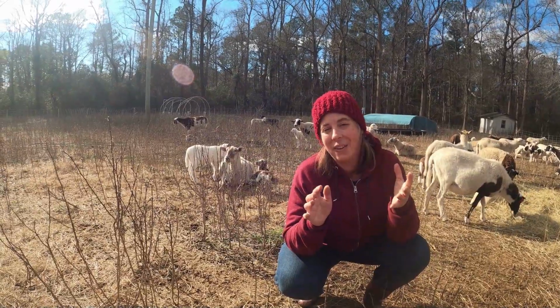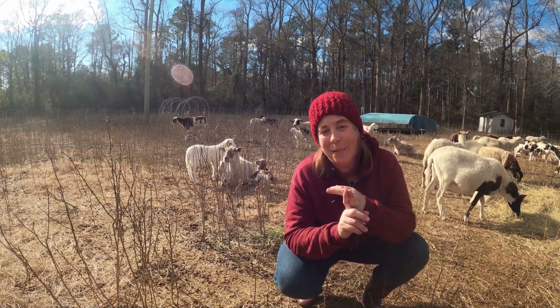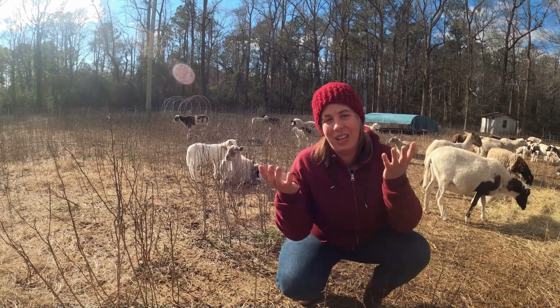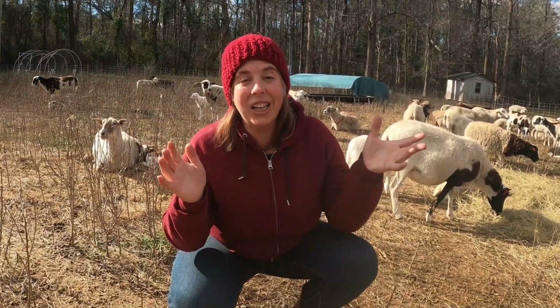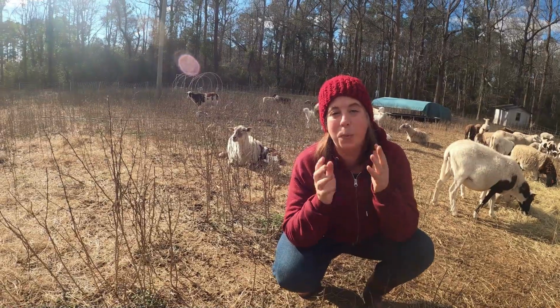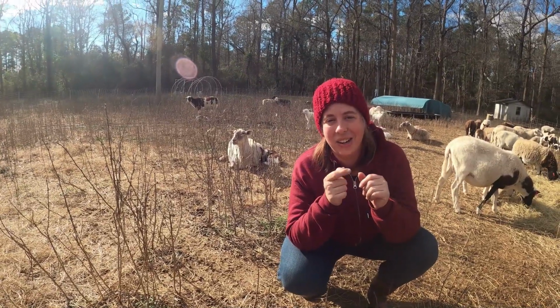Now we have 17 on the ground. We've got 8 females and 9 males. So even though we started with all boys in the very beginning, things have evened out over time. And we've actually got plenty more pregnant ewes left in this flock. So as those babies come, I'll be sure to introduce you to all of them.